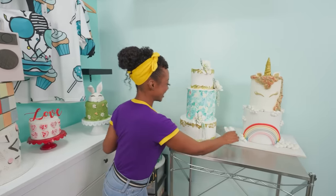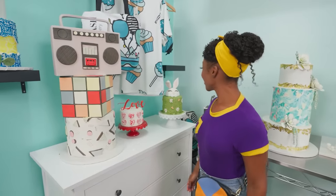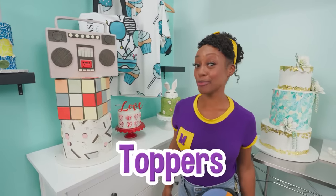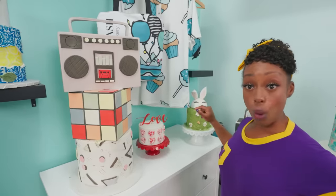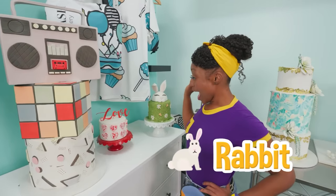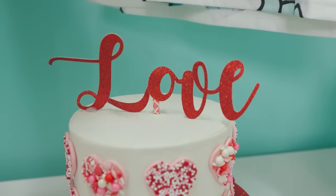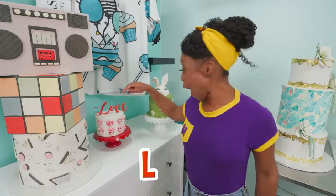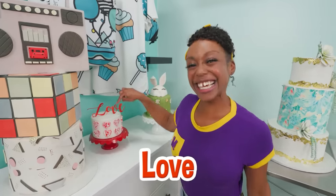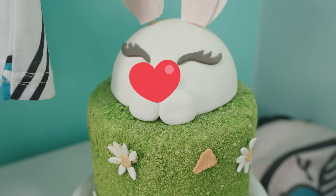So cute. Did you know that you can't have a rainbow without rain? Uh-huh, that's right. And look over here. These cakes, they all have different toppers. This is called a topper because it's at the top of the cake. Oh, and there's a rabbit topper and a topper with a word. Do you know what this says? It says love. Let's spell it. L-O-V-E, love. Oh, and check it out. The bunny rabbit has a little heart nose.